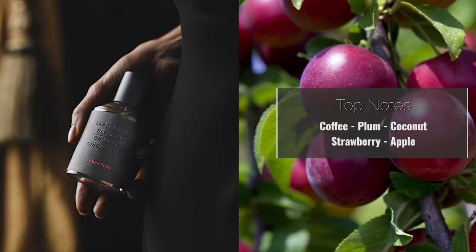There is amber in the base, of course. It has a touch of vanillic sweetness. There's also a bit of tonka bean in this one as well. But in the opening, you're going to get this coffee and iris combination. And let me tell you something. It's something that I love.